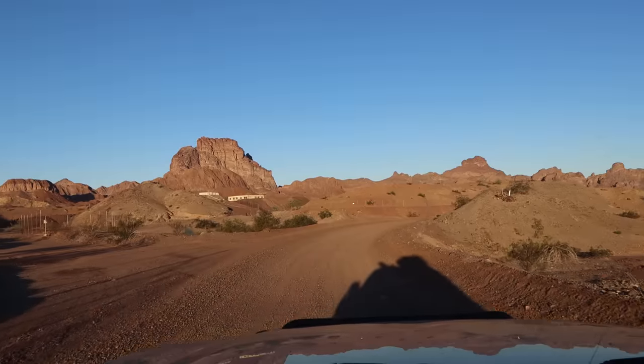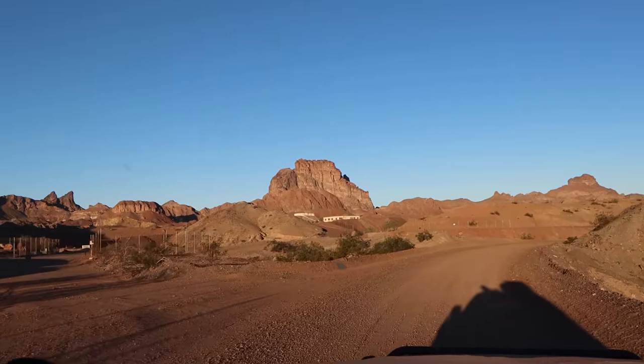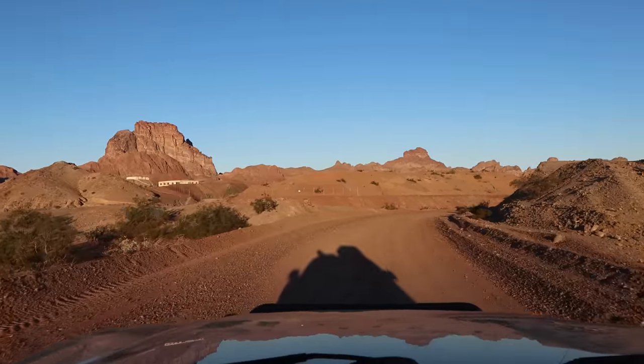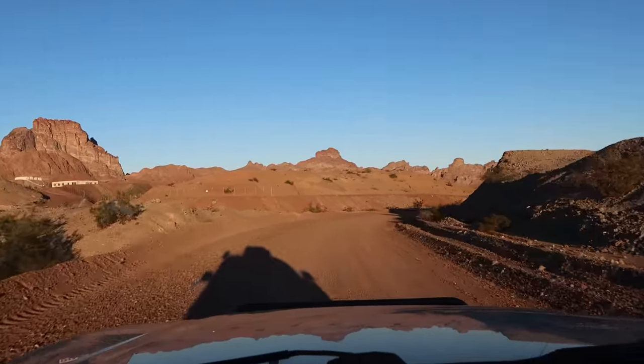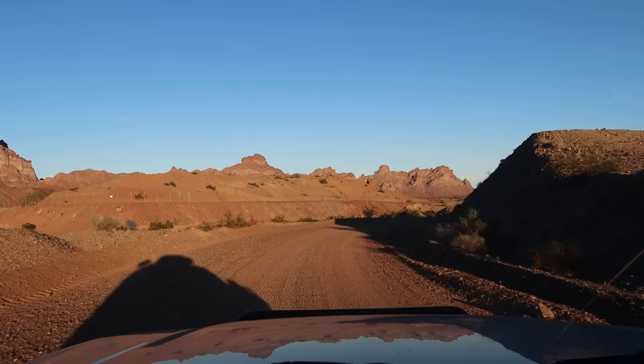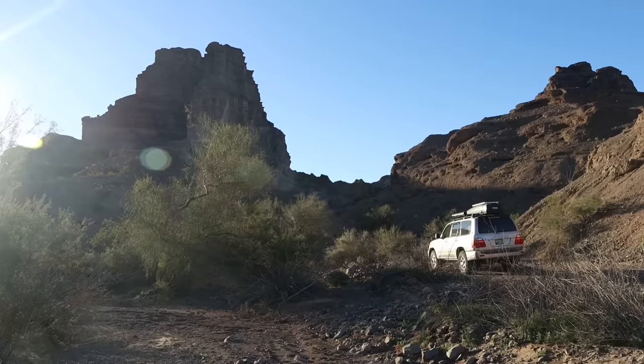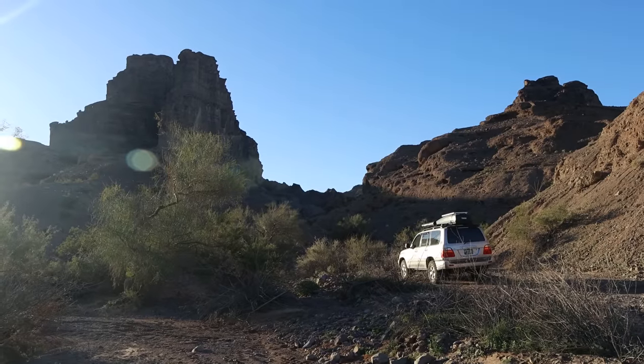Good morning. This rather foreboding looking mountain right here is my objective for the day. Got a little bit of driving still to do yet. Not quite at the trailhead, but once I get there, I'll fill you in on the details. Alrighty, here we are parked on the north side of the mountain.